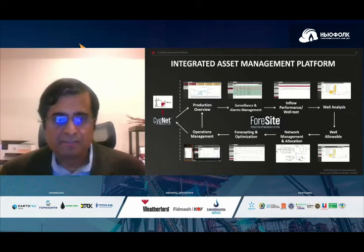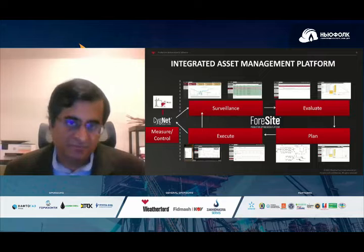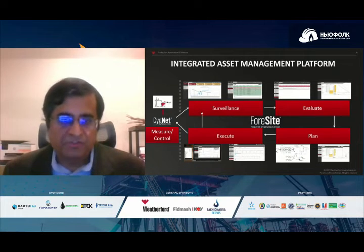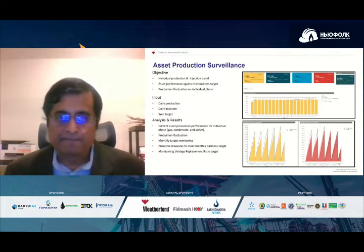So if you go to the next slide. This involves numerous modules. It starts with surveillance, then there is the evaluation phase, and then you plan the activity, then you execute the activity, and then you measure and look back and see whether you've achieved your objective, and then you do it in a continuous manner. Next slide.